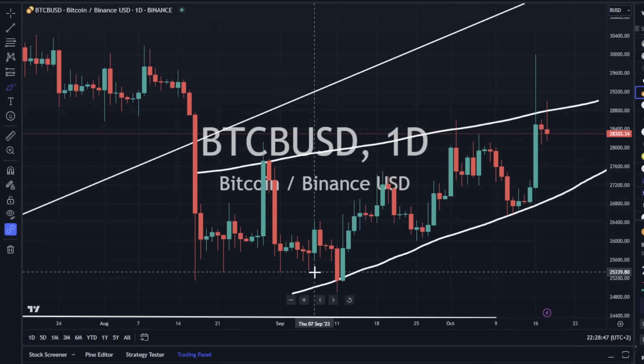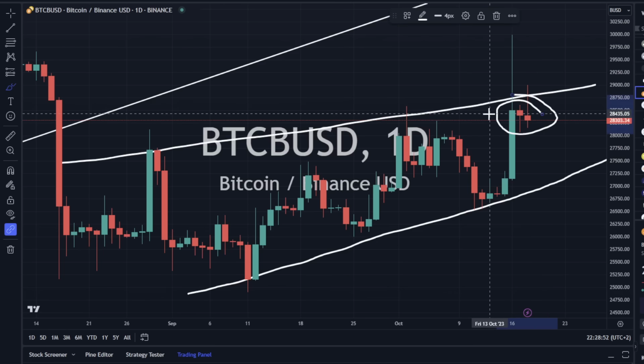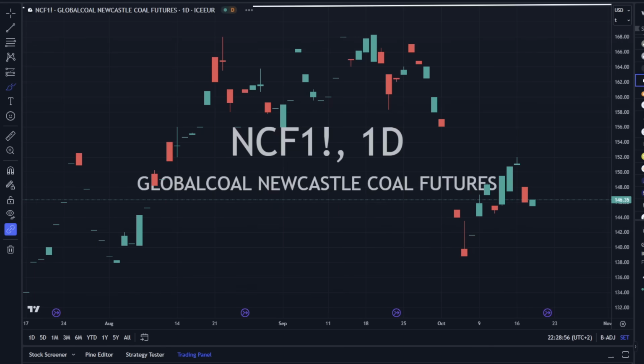Bitcoin down a little bit, but that still looks really bullish, guys. There's no selling pressure here. These are just two little down days with a big, large up movement. So it looks bullish to me.